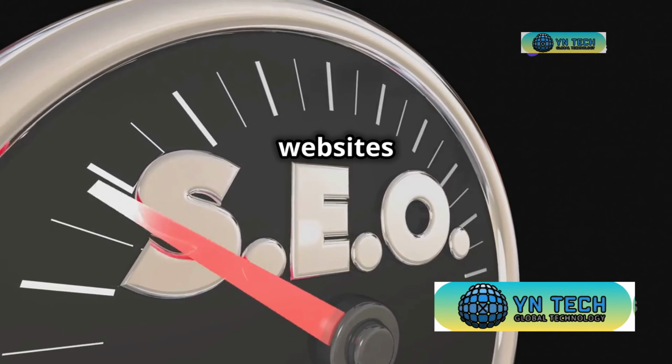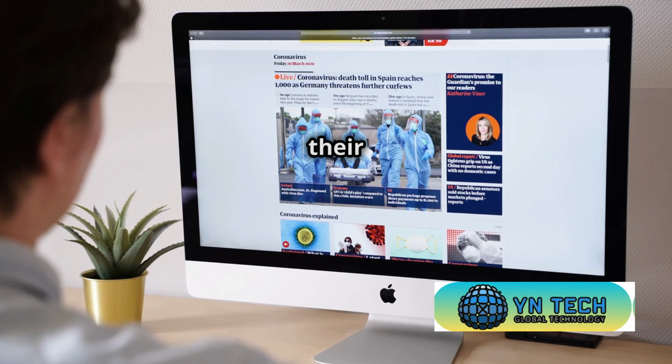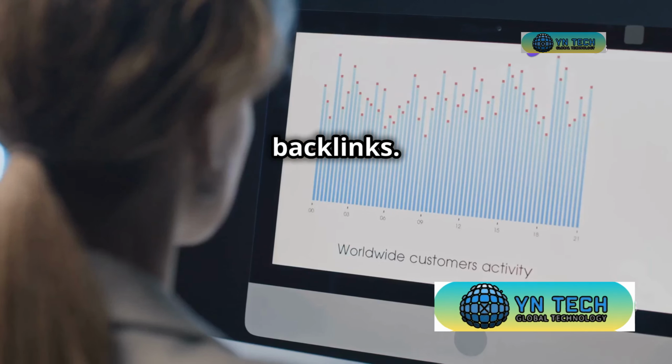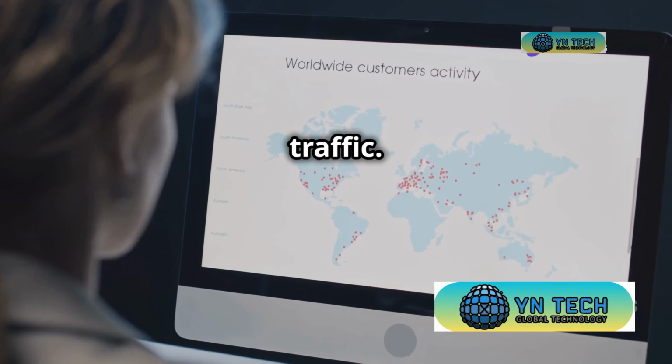Identify authoritative websites within your industry. Reach out with high-quality content valuable to their audience. Guest blogging is a powerful way to earn backlinks. In return, you'll get a backlink to your site, boosting your SEO and driving traffic.